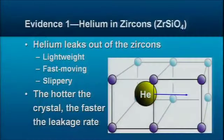Why? Because helium leaks out of these crystals. It's only a tiny atom. It's the second smallest atom. You've got hydrogen and then helium. And you've got this crystalline structure of the atoms in a pattern like you see in the diagram there. And the helium atoms can slip out their way between the zirconium and silicon and oxygen atoms.